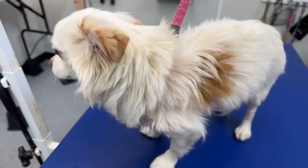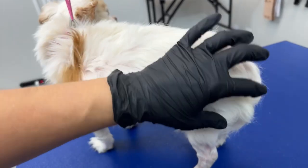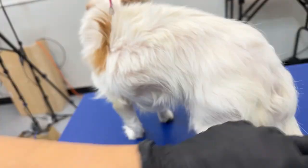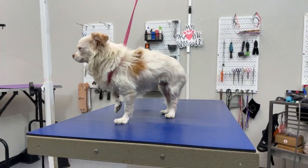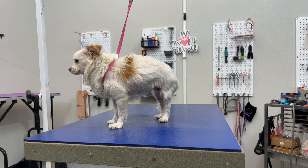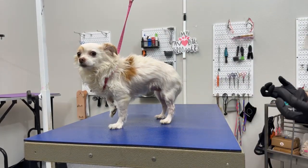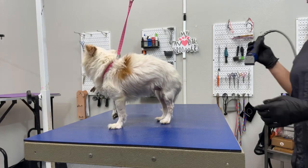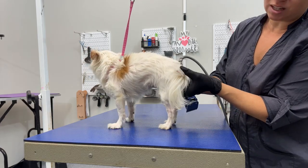So because of that, I'm going to opt to not brush her out like I normally would and de-shed, and really just clean up the parts of her body that we need to clean up. We did do a Capstar yesterday, 24 hours before the groom, to anticipate not having any live fleas here in the salon, okay? So right now we're going to take our 10 blade and come in and do, see right here, check it out. You can kind of see her tail coming in.